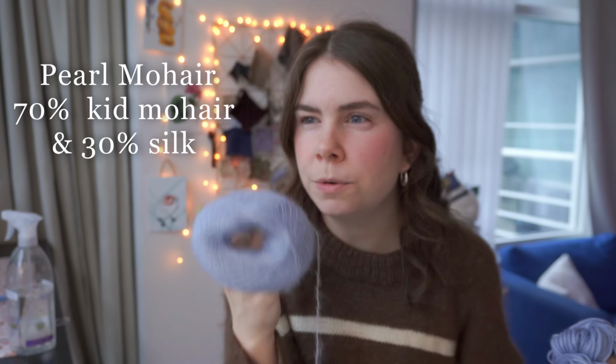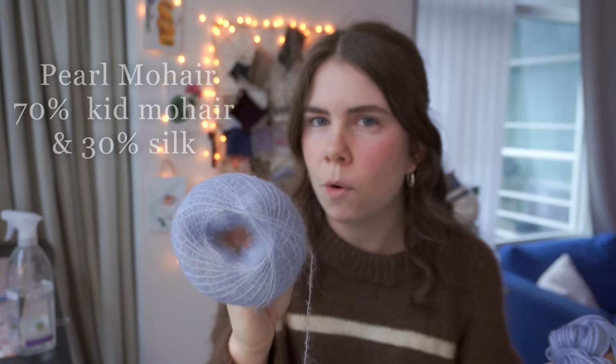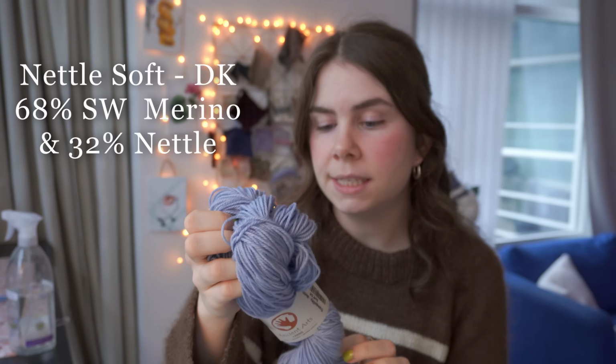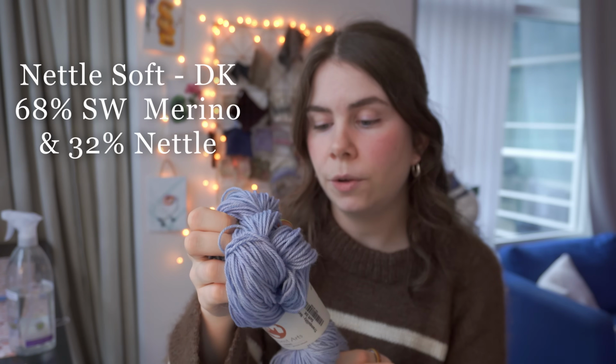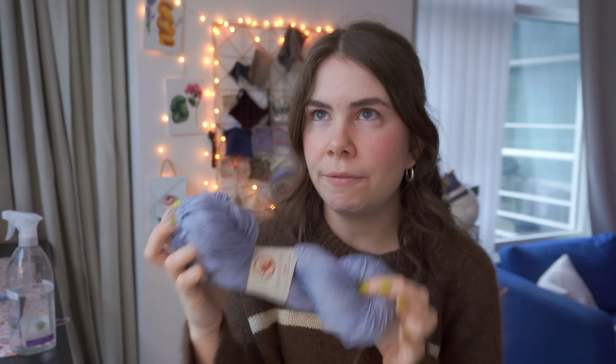This is being knit up in Pearl Majot, which is their mohair. It is 30% silk, and then the rest is a mohair. And I am knitting with Nettle Soft for the wool. This is 68% superwash fine merino, 32% nettle. It is their DK weight. They do have a fingering weight.